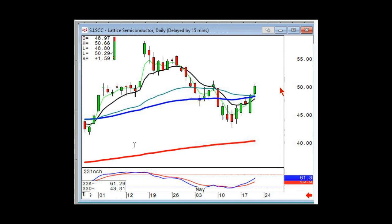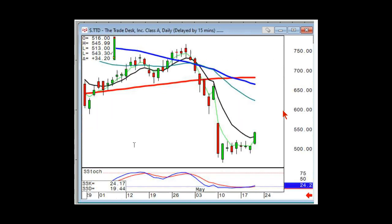So I think this is a cradle pattern. You can pretty much see how flat this was, and then they gapped it up. That's a cradle pattern. Where do you think your first likely target's going to be? Filling this gap. So at least it puts you in the right direction. Where's your second target? Probably up here to the 50.